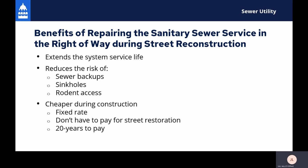It reduces the chance of future issues. And lastly, it's just more economical to replace your service with our project at a wholesale value. You don't pay for the street restoration that you normally would if you were to take on the work yourself. And then the financing plans are much more flexible because you have the ability to pay for it through assessment up to 20 years.